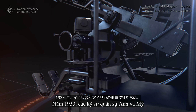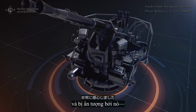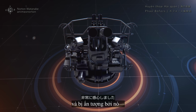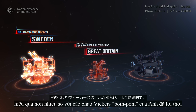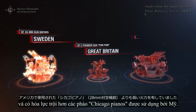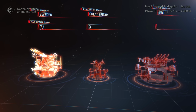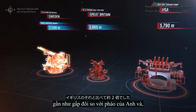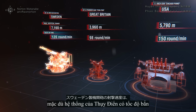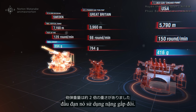In 1933, British and American military engineers studied the gun and were quite impressed. The Swedish system was more effective than the obsolete British Vickers pom-poms and had more firepower than the Chicago pianos used by the US. The maximum vertical range of Bofors was almost twice that of the British gun, and though the Swedish system had a slightly lower rate of fire than its American counterpart, the shells it used were twice as heavy.